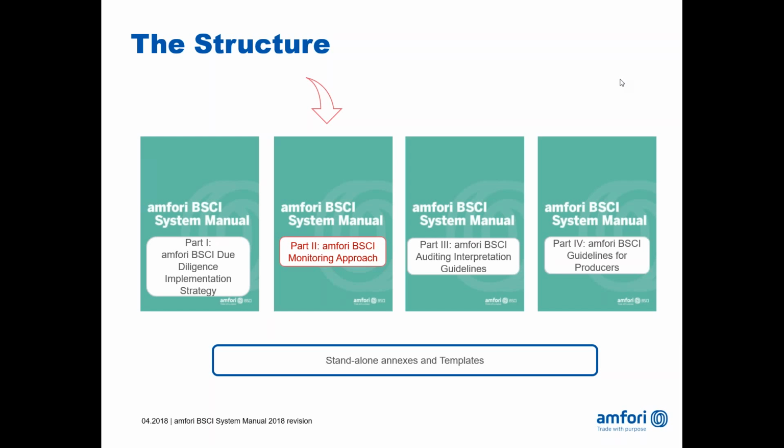Part two is completely new, in the sense that we felt through these years there was a need for explaining in a nutshell why the amfori BSCI monitoring approach is different from anything else out there. So we wanted to give you a very standalone document, for example when talking to your CEOs or different stakeholders, that you can point them to and explain very quickly why and how our monitoring approach is different. It's holistic, it's based on triangulation, and it's based on an interconnected view of all the different performance areas.